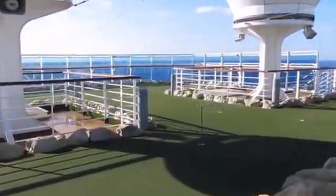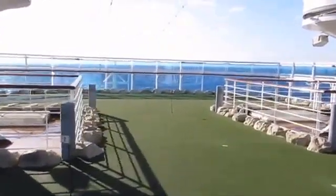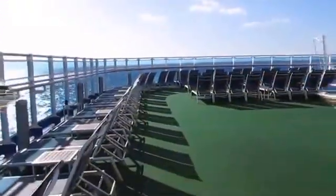They also have the practice putting green, so if you're a golf lover like I am, you can get out there and get some practice in while you're on vacation.